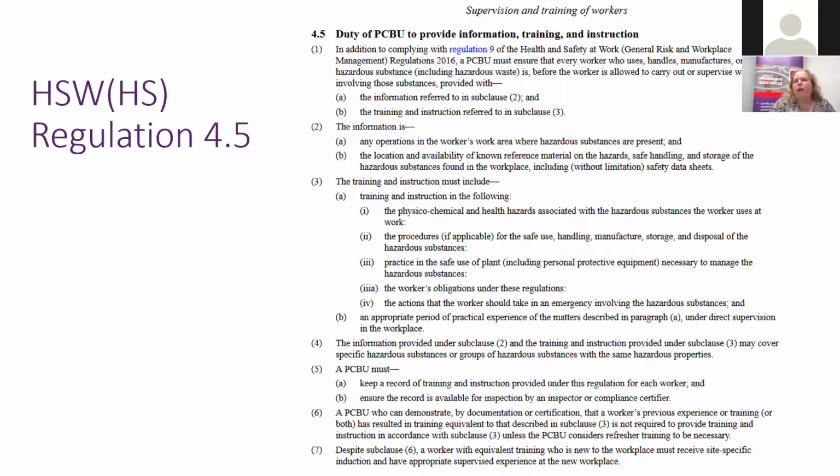Regulation 4.5 is the regulation in the Health and Safety at Work (Hazardous Substances) Regulations that specifically addresses the training and supervision requirements for workers handling hazardous substances. And this was one of the major changes when the regulations changed in 2017.